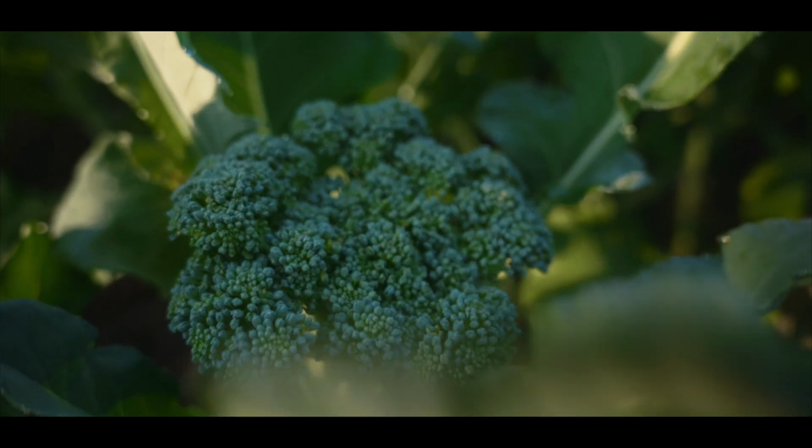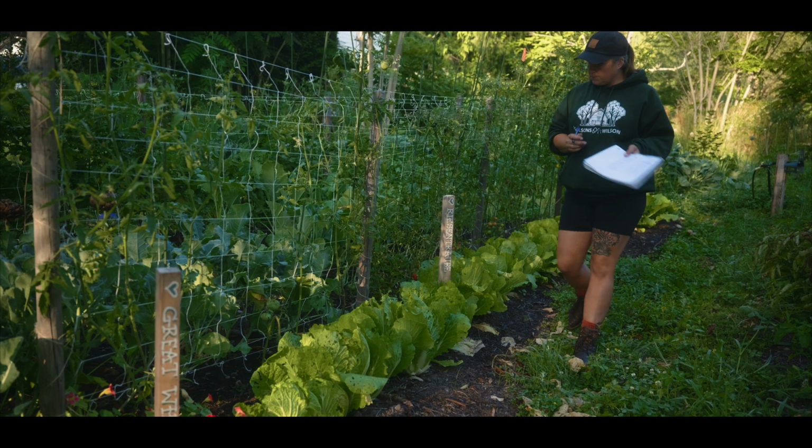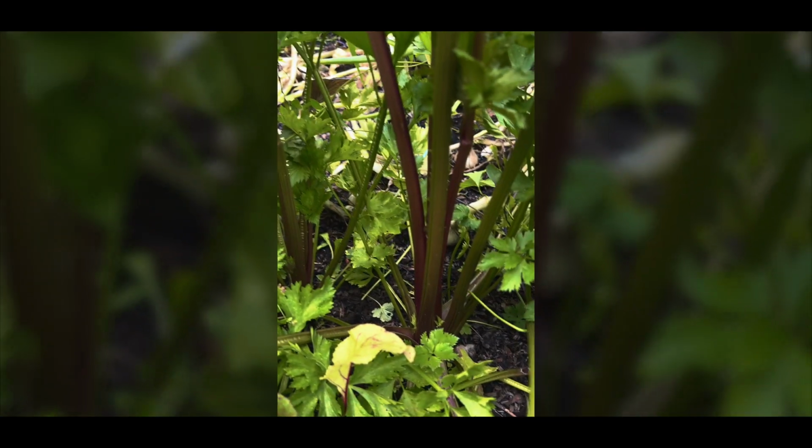So beautiful. Took some time to check everything out in there. How's our celery doing? Is it still big and juicy, or is it starting to get a little bit woody?